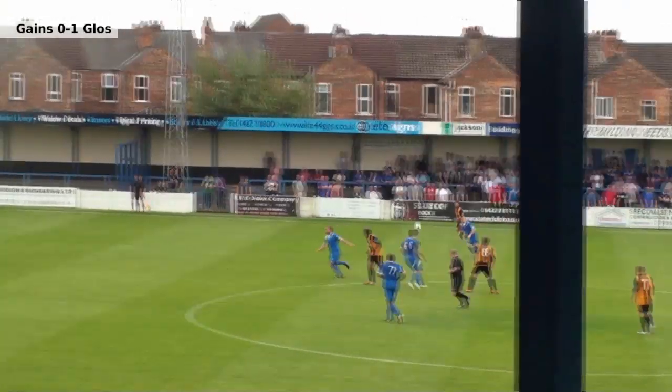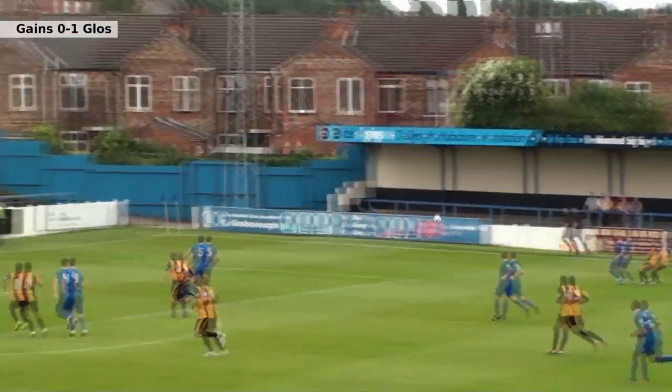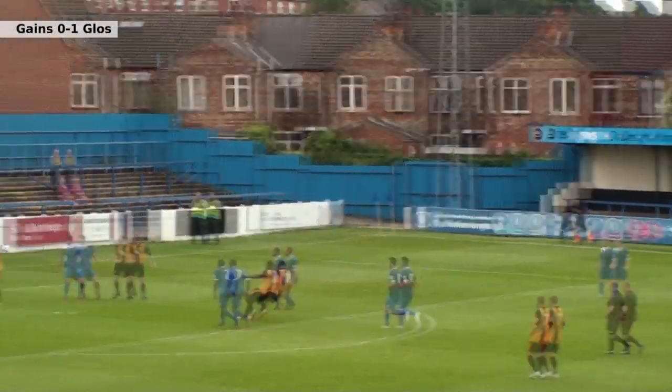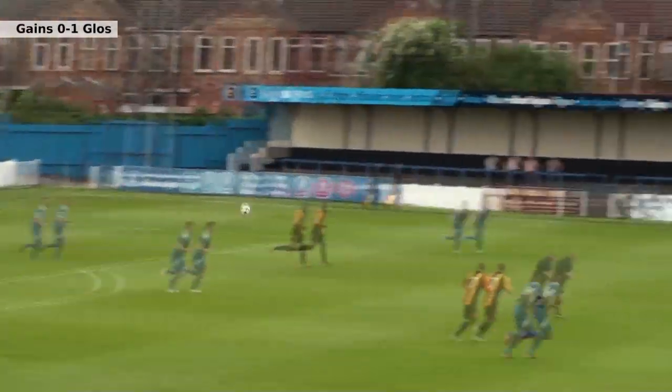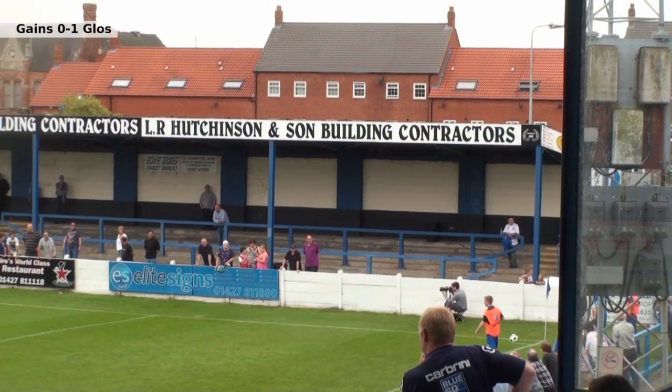Good awareness as Mullins to Webb. And Mike Green on the overlap. Fantastic play from Gloucester here. Ball into the area. Hunt and Edwards were both in there. Cleared. Mullins, the goal scorer. Mullins! Oh, great strike. Good hands from Jan Butts in the Gainsborough goal, just preventing the second goal there, but time's going to be taken here.